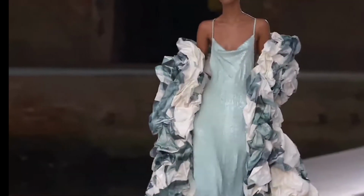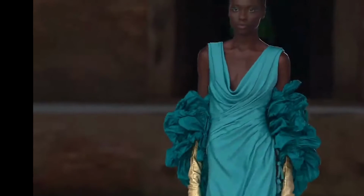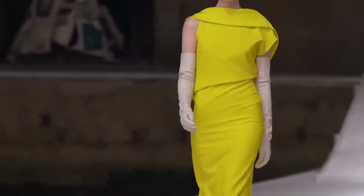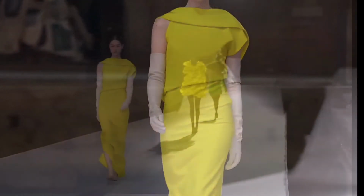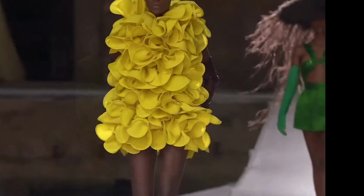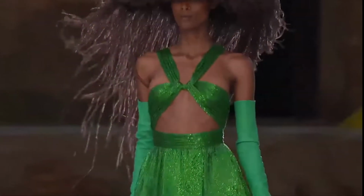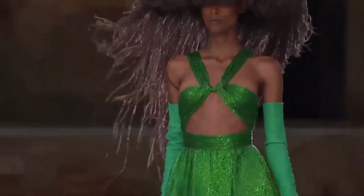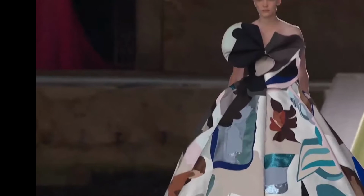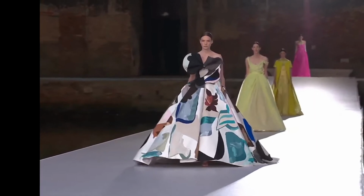And then there were cocktail gowns in every color to rival the best of them. But oh no, Valentino did not stop there. As a grand finale, the collection concludes with an explosion of ball gowns straight out of a best-selling historical romance novel.